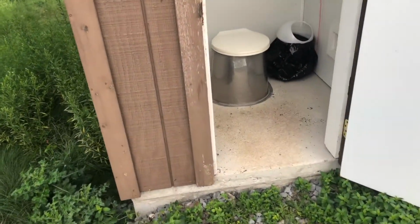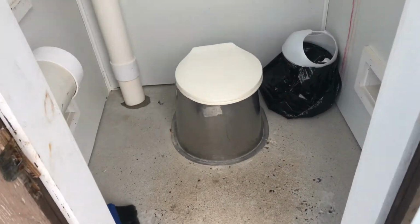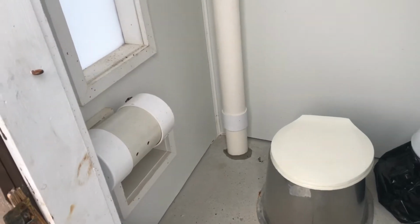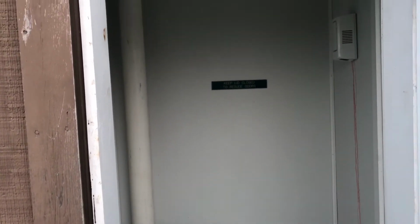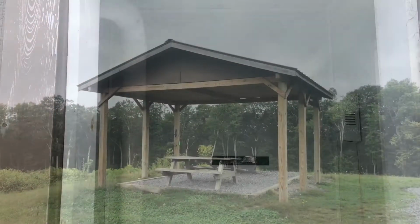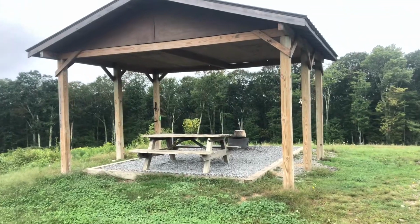There is a pit toilet and they do clean it before you get there. I still recommend bringing a cleaning product, a wipe or something, because flies get trapped inside and then they kind of poo all over the toilet seat and in the room, so you're going to want to periodically clean it. I also recommend bringing your own toilet paper for that same reason.